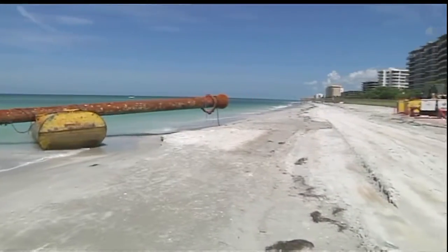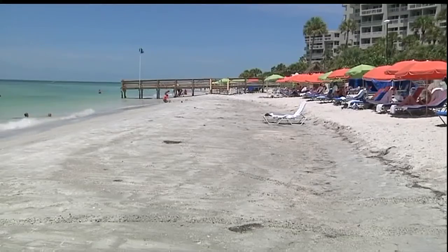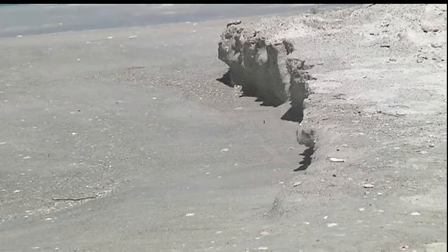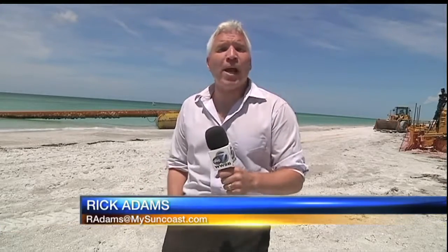In addition to the dredging, another 40,000 cubic yards of sand will be trucked in to help with the New Pass part of the project. The dredging here will get underway within the next couple of days. Officials say this entire beach nourishment project is expected to wrap up sometime in mid-October. Reporting from Longboat Key, I'm Rick Adams, ABC 7, your Suncoast News.